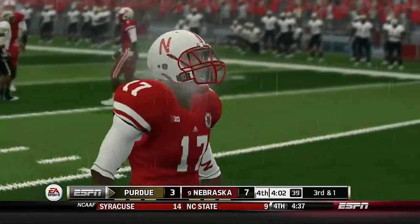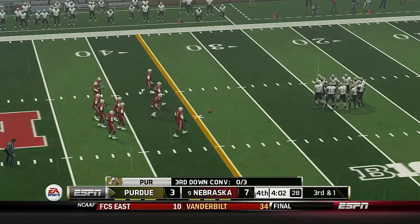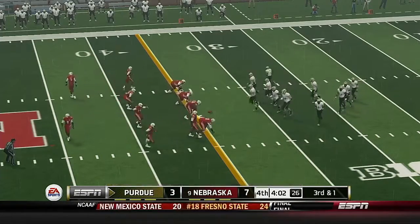Quick throw incomplete. Wanted his receiver. And that one probably should have been picked off. Yeah, are you kidding me? There's a blanket around that receiver. Somebody else had to be open.